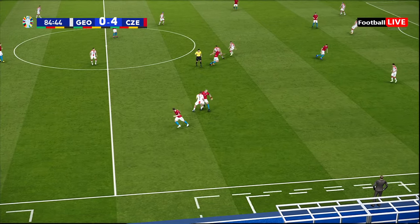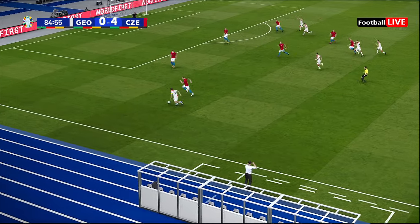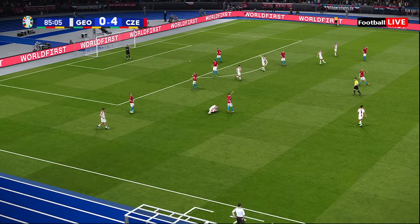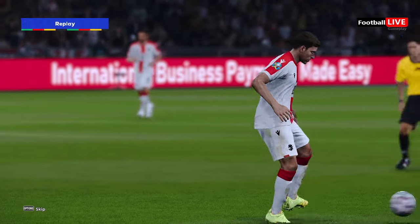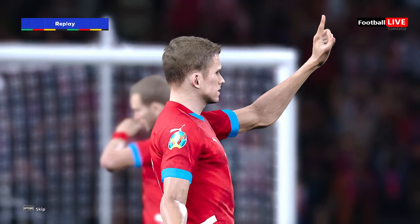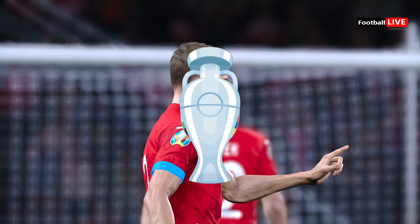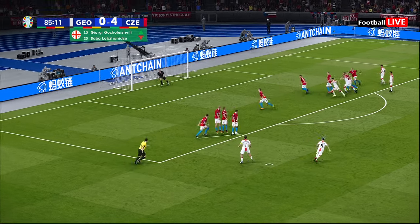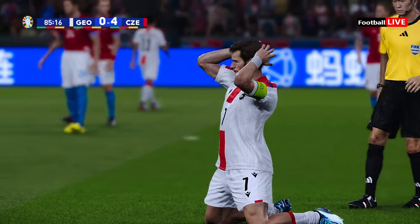Kvaratskhelia. Could move up a gear here. Out to the left it goes. Oh, nice touch. Well, that tackle was certainly sturdy. Yeah, that does look a foul. Referee's given a free kick. Kept it out, that's a great save.